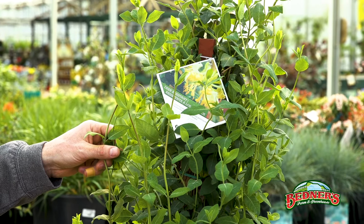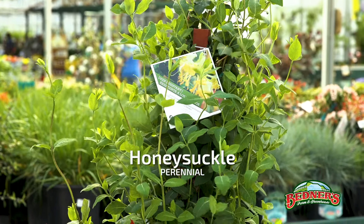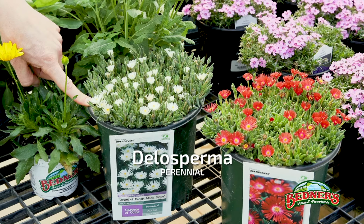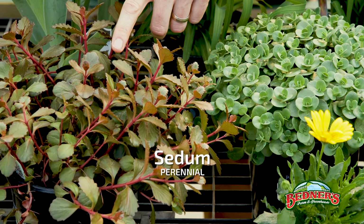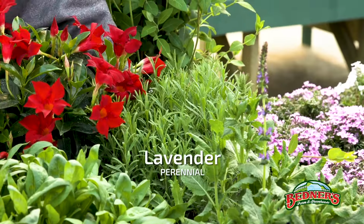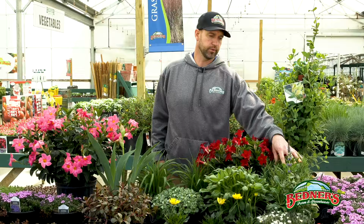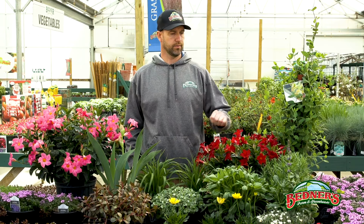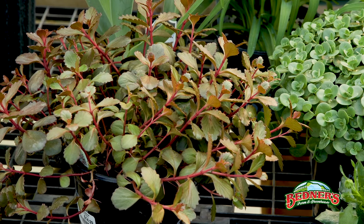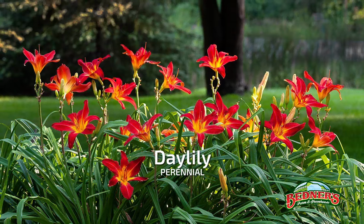On the perennial side of things, we have a perennial vine, which is honeysuckle, that does great with not a lot of water. Some ground covers are Dipladenia, and Sedums work very well. And then more upright varieties would be Coreopsis and Lavender. Lavender is great. It loves poor soil, so if you have an area that does not have really great soil and has rocky or shaly areas, same with the Sedum. They don't require a lot of maintenance. The Hemerocallis, or daylilies, have a very long bloom time as well.